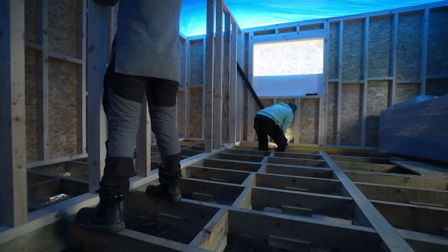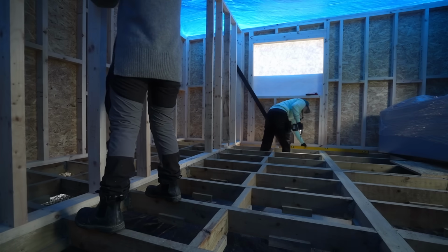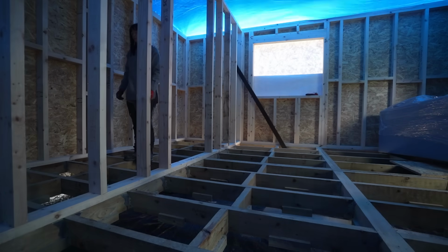Oh, I thought that was falling down on your leg then, Louise. Don't panic, don't you? Oh, I'm sorry that I'm worried about your safety. Oh, this looks bigger now. I told you it'd be massive.